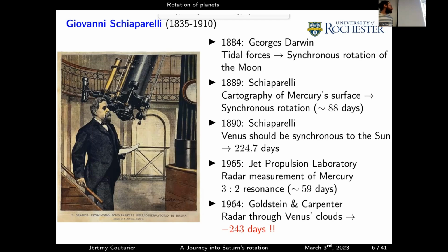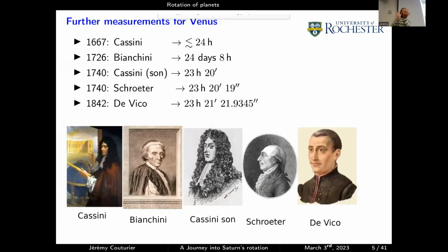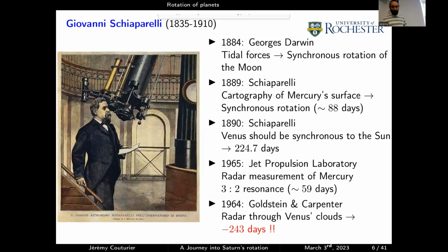And actually, it's minus 243 days because, contrary to the other planets, Venus is not rotating like that. It's actually rotating like that, in the other direction from all the other planets, which is why we have this minus sign. So as you can see, the rotation period of Venus, we took from 1667 to 1964 to get it right.